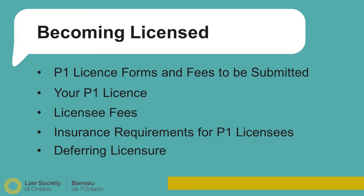Insurance requirements for paralegal licensees. You may not begin providing legal services until you receive your P1 license number and arrange to have the required insurance coverage. Please refer to the Law Society's website for further information on insurance requirements for P1 licensees.